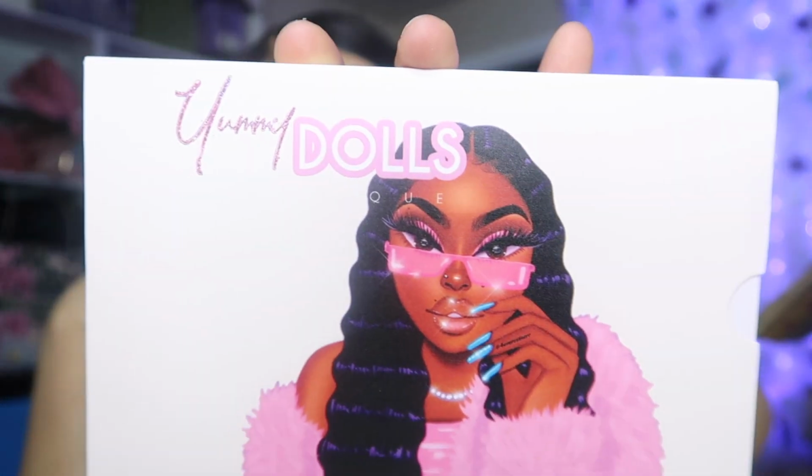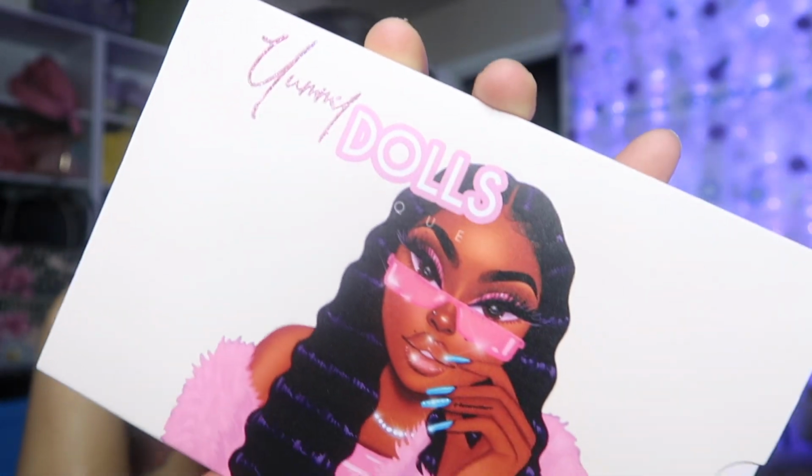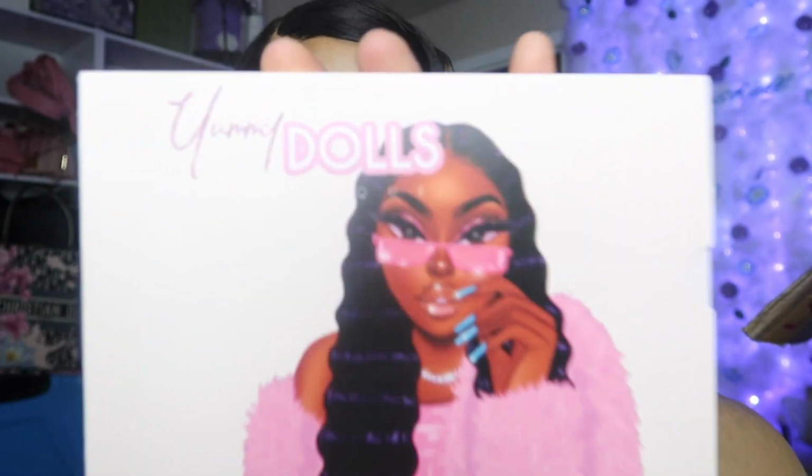Okay. Next up, she has her own makeup. Her makeup items look like this. It says Yummy Dolls, and then got her on it. I mean, that's not her, but like a picture of her on it.